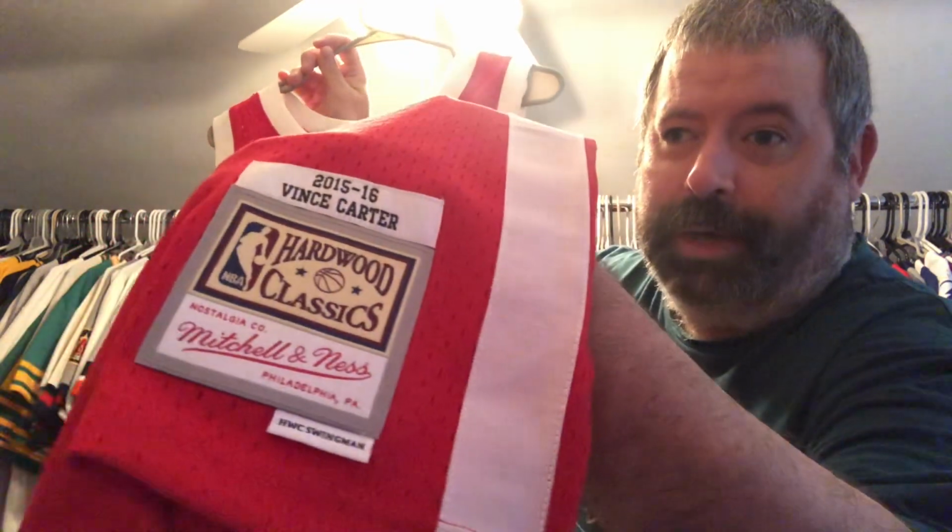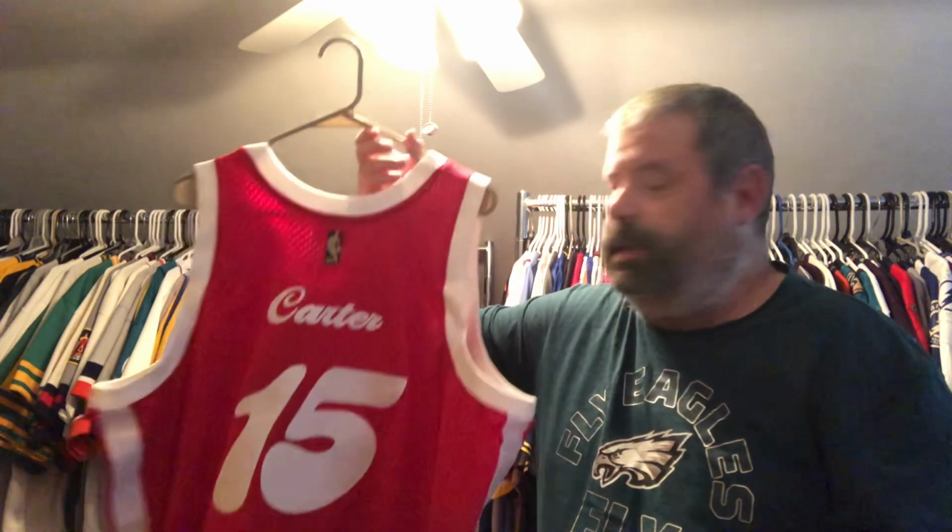It was on my list for too long, and I didn't want to run the risk of losing out on this 15-16 Vince, because once these go, they get pretty scarce. And I figured since Vince is going to be in the Hall of Fame, these might start selling better than they already have. Plus the Grizzlies are going to wear these again as a throwback this year. They're going to do a little different version of it.